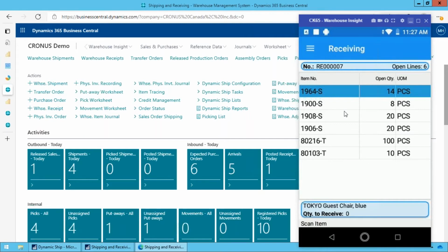And so I'm going to grab one of the items out of the pallet. I'm going to scan the barcode. So just for fun, I'm going to scan this 1906-S down here at the bottom. And I don't have to know what I'm scanning. I'm just grabbing a box off the pallet, scanning the barcode, and we'll see what happens. So here we go. I'm going to scan that barcode.